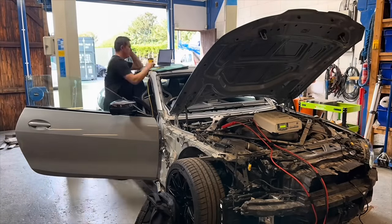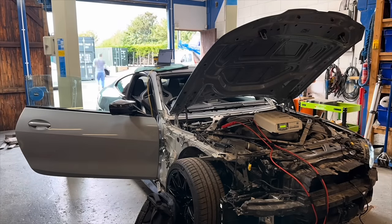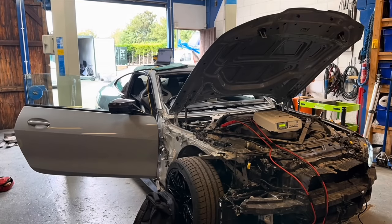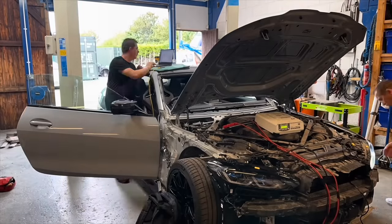This is Juris in the background, BMW specialist, and I'm just going to let him do his thing. He's got loads and loads of coding to do, and of course, as soon as he's done that, we'll have a bit of a chat with him, find out what he's done and what else we need to do on the car.